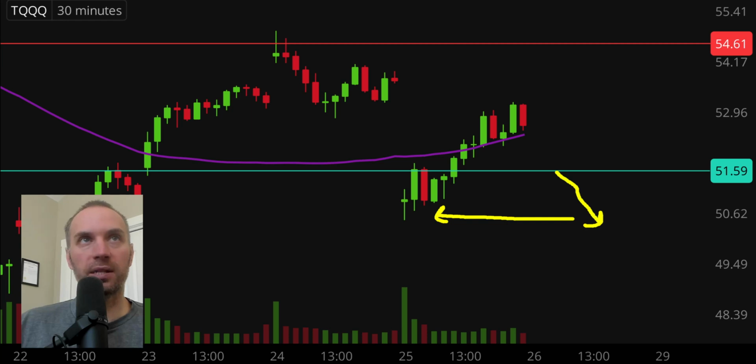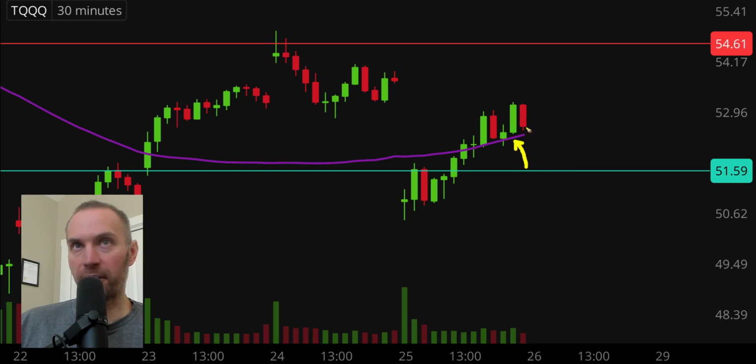And what you want to avoid at all costs is a nice bounce, oh, right back to where it was. So that's why 51.60 is very, very important from a support standpoint. Now, preferably what would make the chart look the absolute strongest? Definitely if the price can continue to cruise up above that purple line there, the 50-period moving average. You can see it's been doing a great job of holding that support.